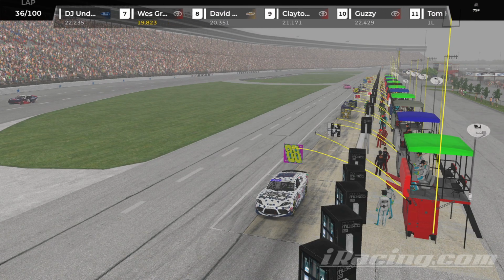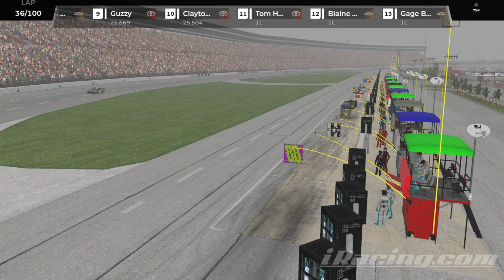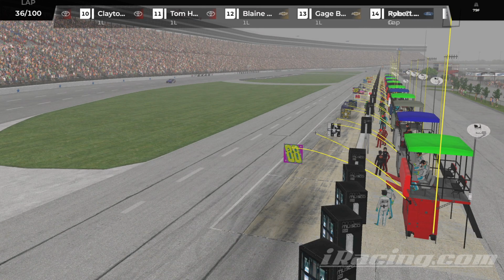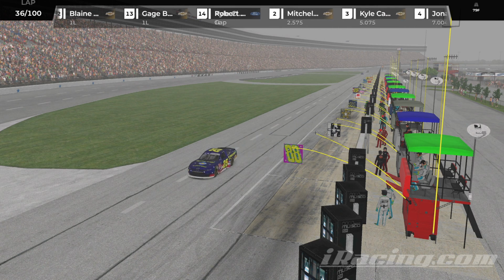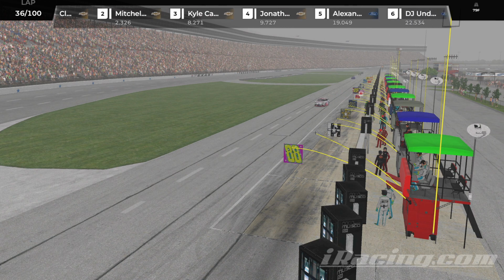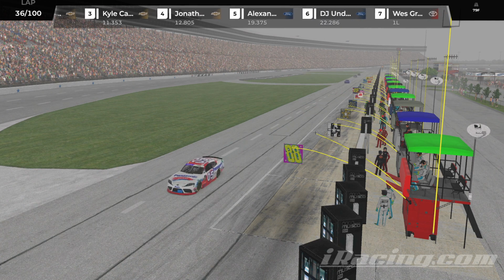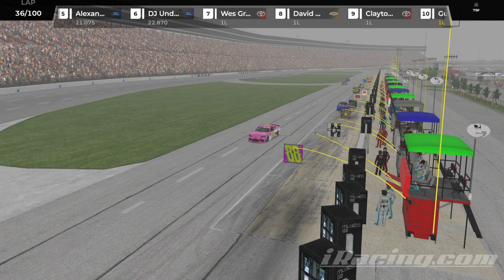Four tires and fuel for Wes Graham. Here comes the 26th. He's off and away for Wes. 25's getting four tires. Got a lot of pit stops happening right now. 05's in. Is out now. Four tires and fuel for the 26 as well.